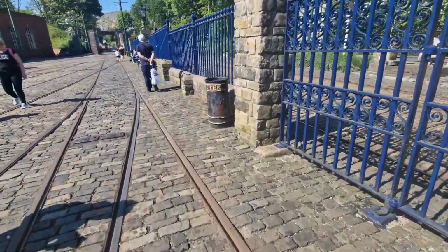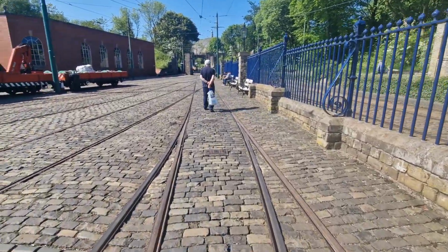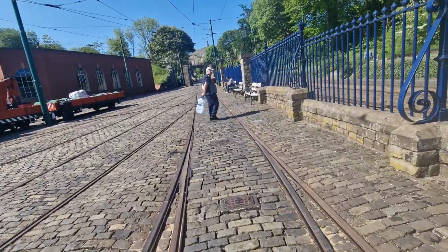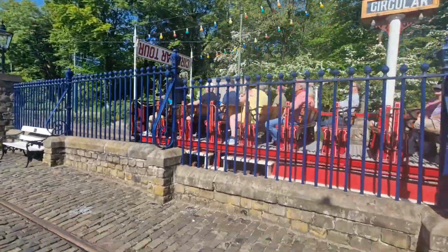It's been a long day. We got here at 10, and it's like 4:15 now. So they'll probably get half an hour in the park, and then we'll head home.